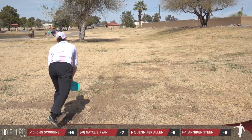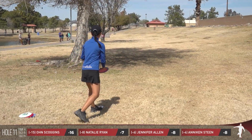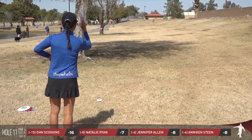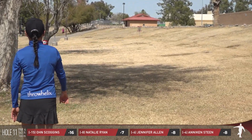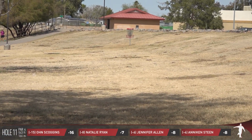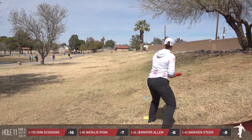I will say, too, the footing around there, that's probably the one fairway that has the worst ground footing because there's a bunch of, I don't know, ant hills and gopher holes. Things of that nature. You see any groundhogs out there? No, definitely the little gophers. But yeah, your footing is just all over the place. So you're just trying not to break an ankle, and at the same time, you're trying to crush a 300-foot drive.